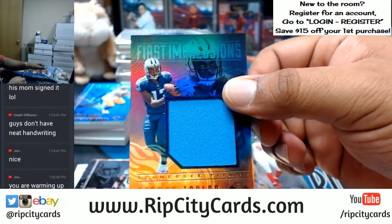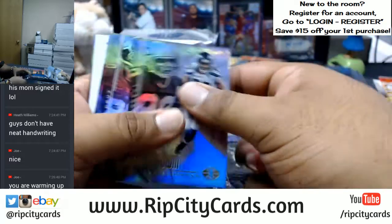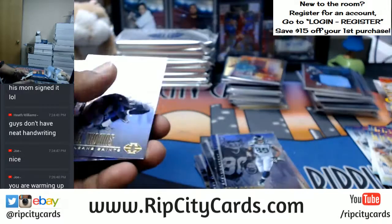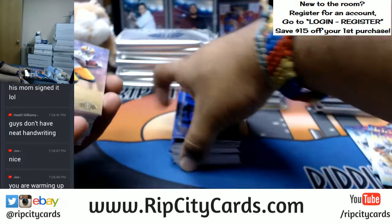Tywan Taylor of the Titans with a patch, or a napkin, as I like to affectionately call it from time to time. Last stack here.